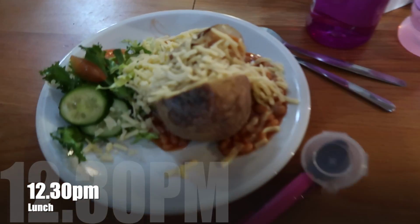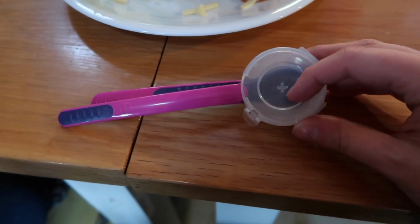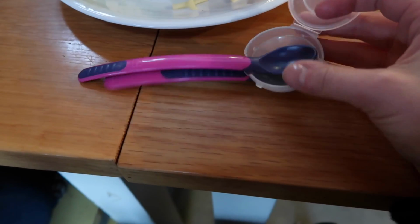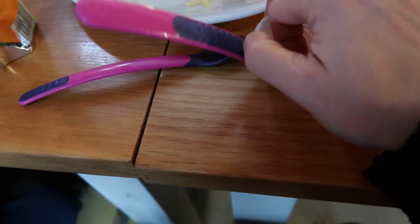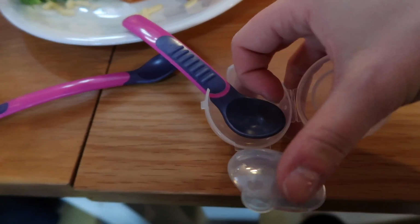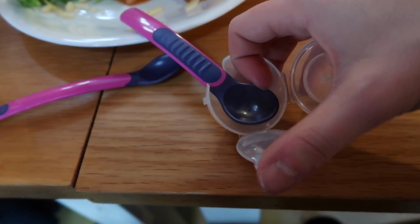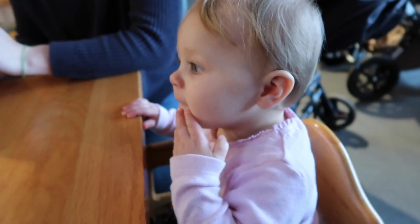So Olivia and I are out for lunch today. We are sharing this jacket potato with cheese and beans, but I always bring these little spoons out with me. I just keep them in my changing bag because they're so handy. These are made by Mam, and you can keep 2 separately in this little pot, so they're brilliant for when you're out and about. Olivia started with some cucumber, which I just bit the skin off.